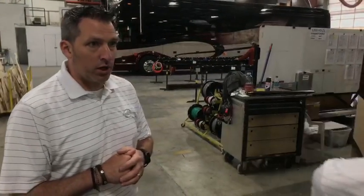Anyway, we got Dave Bash in here. We're going to go through 1269 and take a look at where we are in production, talk a little bit about the paint, and we're going to try and follow Marathon coach number 1269 throughout its life. We've seen it at the very beginning before it even got here. We saw it as a shell, and now we're going to see it when it just came out of paint about a week and a half ago. So let's check it out.